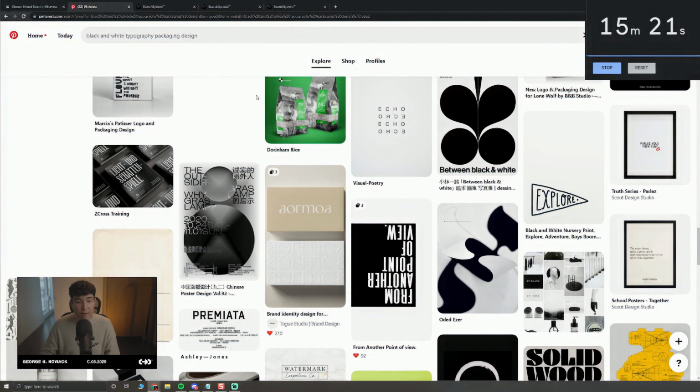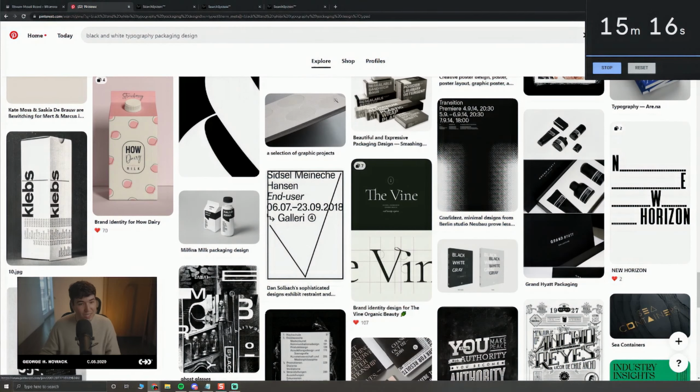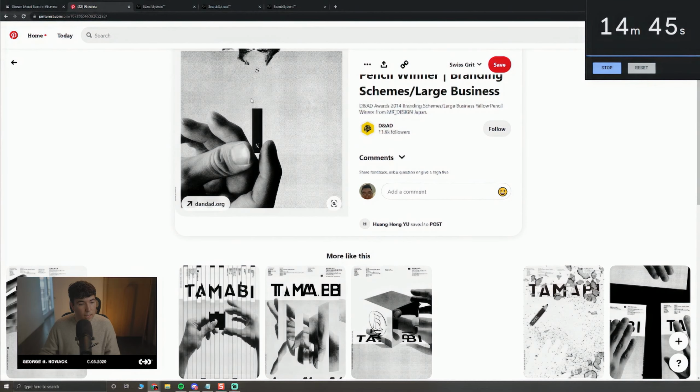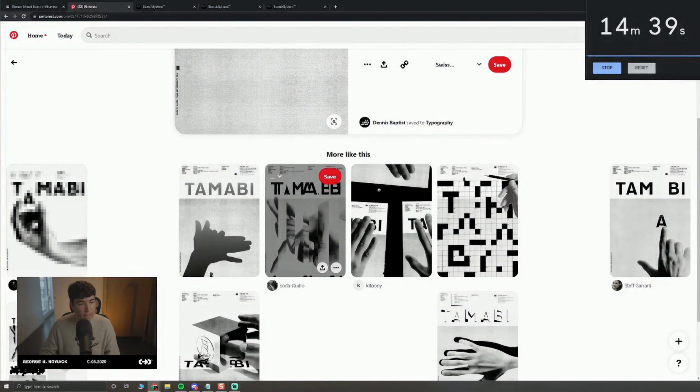All right, we're at the halfway point. This challenge is actually going a little bit faster than I thought, which is awesome. This is interesting. This is kind of like traditional Swiss typography design. This was made by a collection of students. These posters are all made by different people, but they have a similar theme.